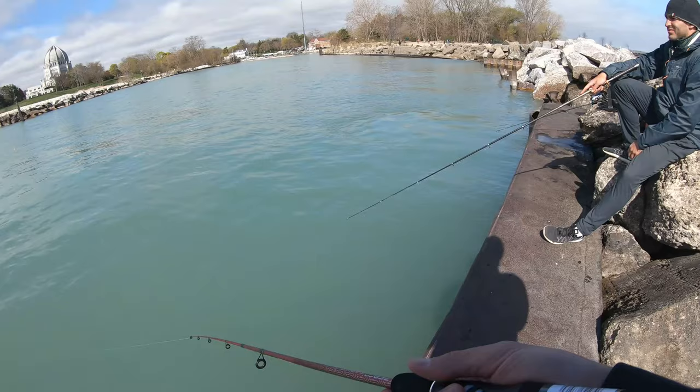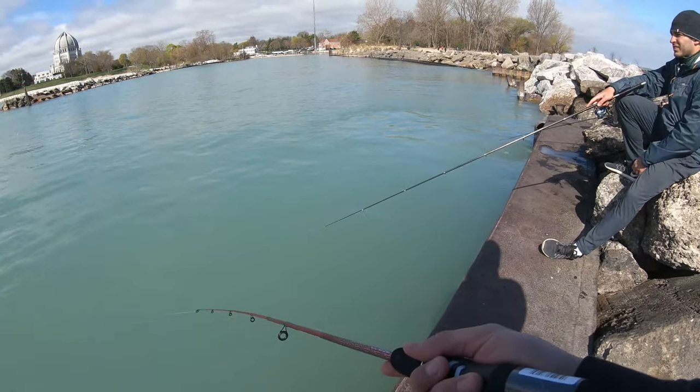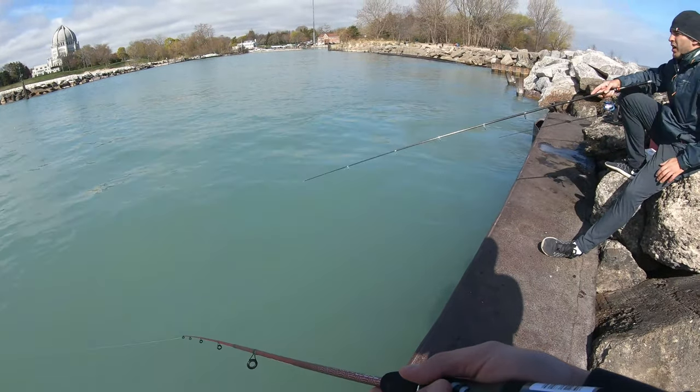How do you even get out there? Is it the waves, you can't walk on the rocks over there? Yeah. The water's not that high? Well, I go out.